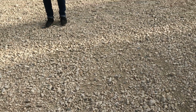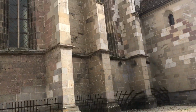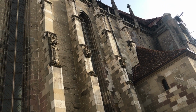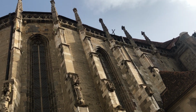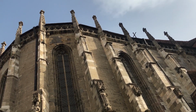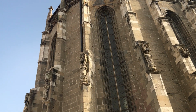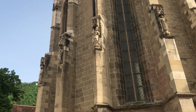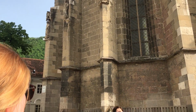Initially it was a Catholic church with the name Saint Mary after the protector of the city, and later on it became Lutheran. At the time it was built, it was the largest religious construction between Vienna and Istanbul. It can fit around 5,000 people, they say. And the Catholics made it so big, knowing that they are at the border of Transylvania with Wallachia, where the invaders were coming in, to make more of a statement that they are strong in here and the invaders need to fear when they come in.